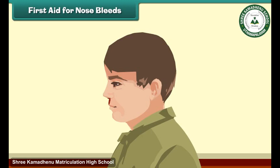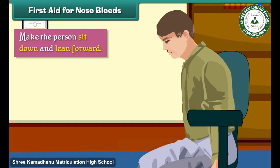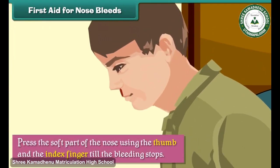First aid for nosebleeds. Nose bleeds when the blood vessels present inside the nose rupture. In case of a nosebleed, we should make the person sit down and lean forward. Press the soft part of the nose using the thumb and the index finger till the bleeding stops.